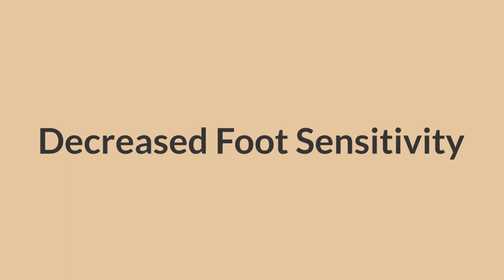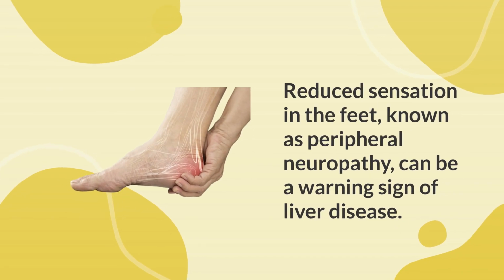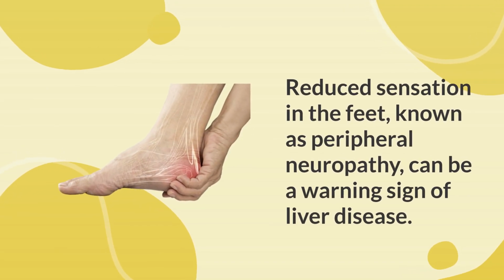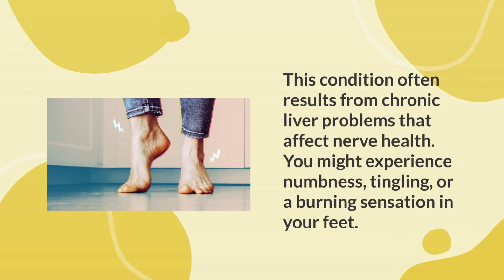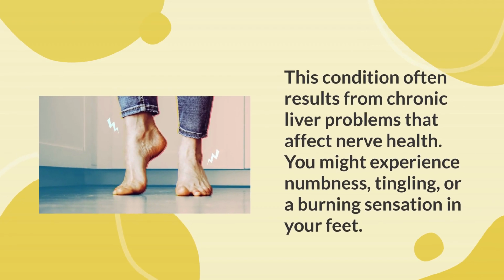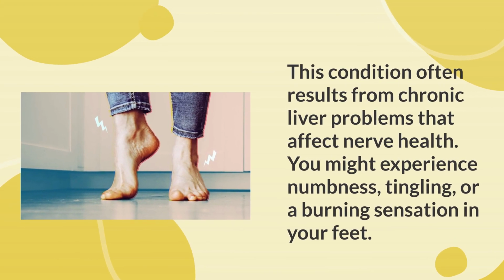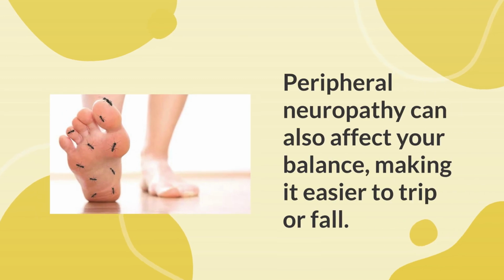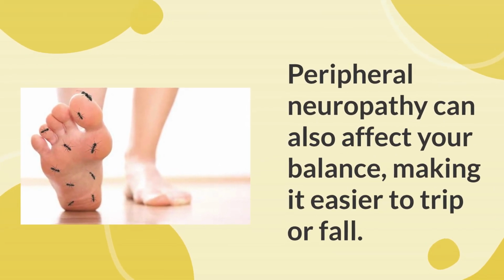Number 18. Decreased foot sensitivity. Reduced sensation in the feet, known as peripheral neuropathy, can be a warning sign of liver disease. This condition often results from chronic liver problems that affect nerve health. You might experience numbness, tingling, or a burning sensation in your feet. Peripheral neuropathy can also affect your balance, making it easier to trip or fall.